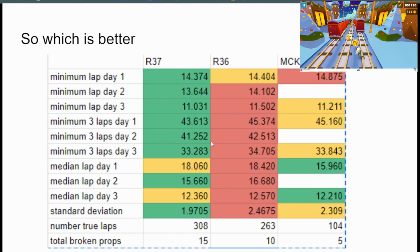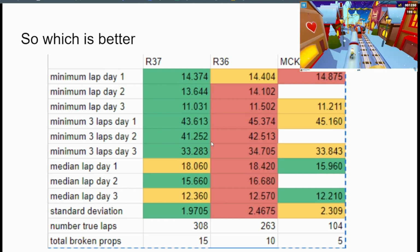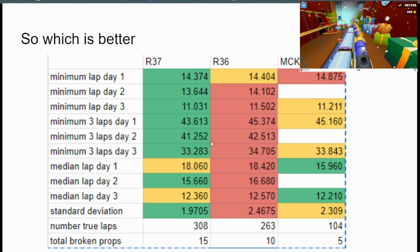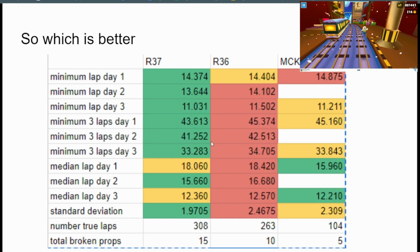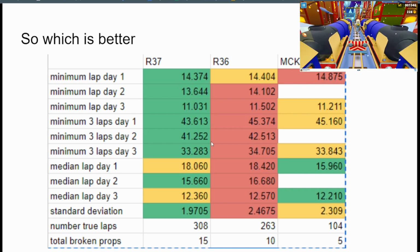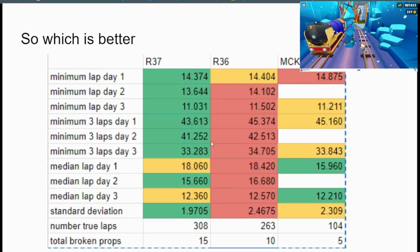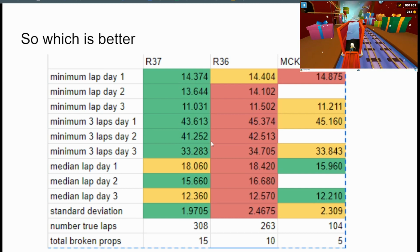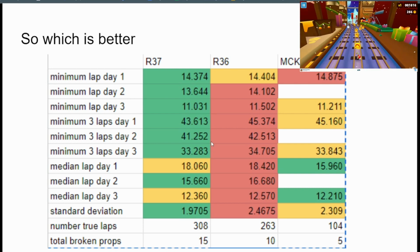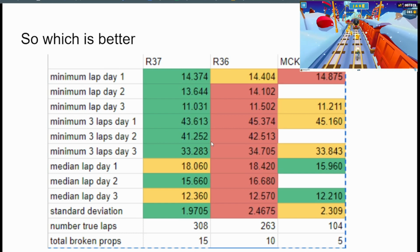The MCKs had faster median laps on the 2 days where they were included. The first day, I think it may have been because I only did 27 laps on those, and because I tested them last, I gave it like 27 push laps, so the median lap would have been faster. So that calls into question whether or not that's actually a true estimation of what the MCKs can do. However, for day 3 you can see that over a median distance the MCKs were the faster prop over the R37s, but that was only by about a tenth, which is not too bad.